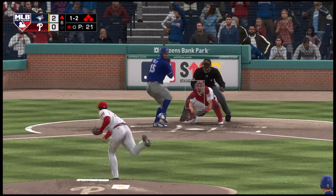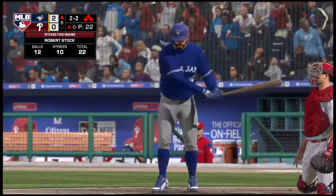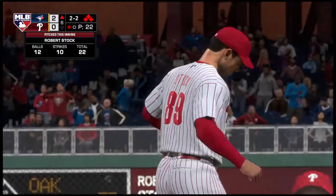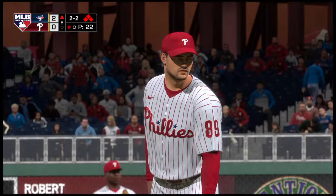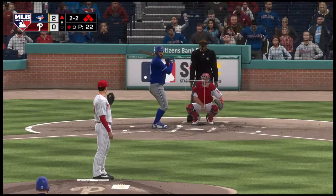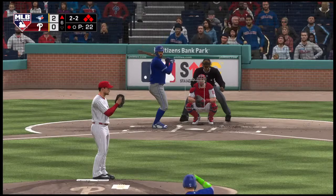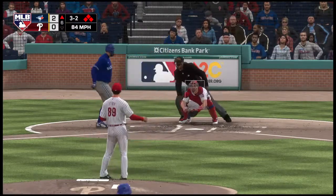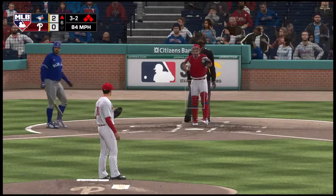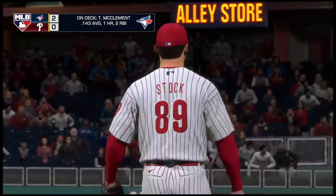The 1-2. Ball 2. Man, this at-bat has changed quickly from 0-2 now to 2-2. A good job of plate discipline by this hitter, not chasing those pitches just off the plate. Look out. Don't want to hit him there. It's full 3-2.